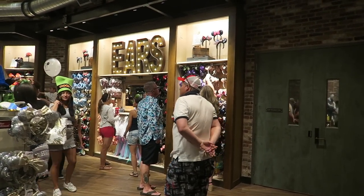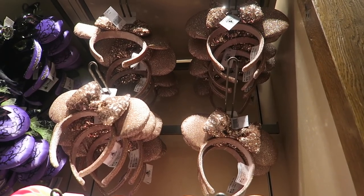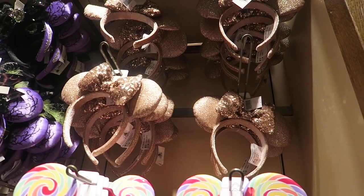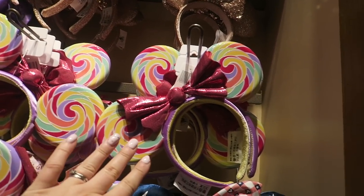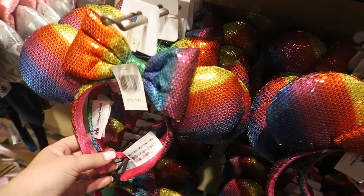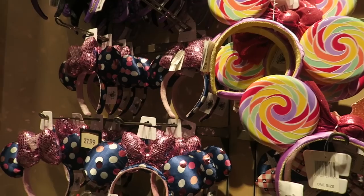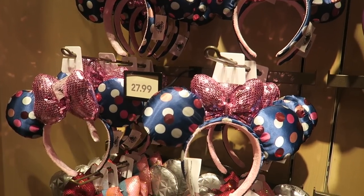So any pair of Disney ears that you've seen, you'll probably be able to get here. And some of the most popular at the moment are the Briar Rose Gold and these lollipop ones, like we were just saying. These rainbow ones. And they even have the bubblegum wall at Epcot. And all of these ears are $27.99 for the most part.